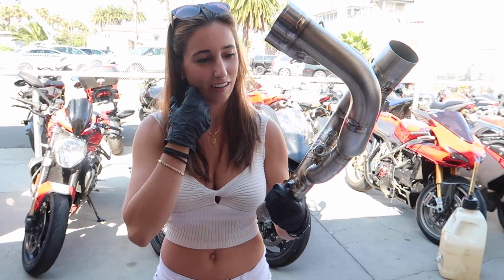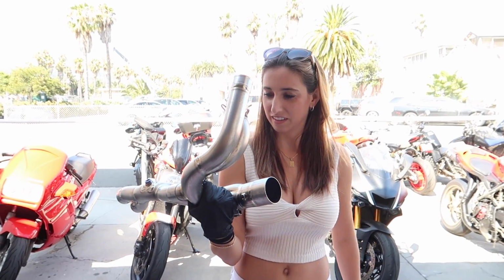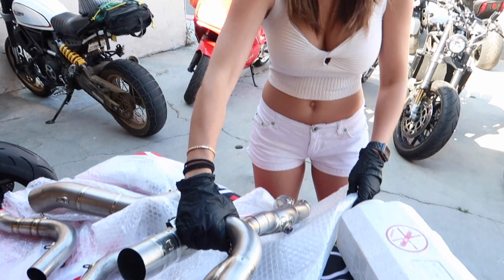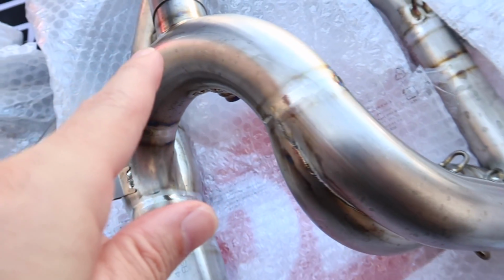Whoa, look at that connector piece. Holy Christ, dude. That looks so crazy. Whoa, that is wild. I've never seen anything like that before. I think this is the top part. This is the rear header, then it comes all the way down here and connects. These are for the O2 sensors.